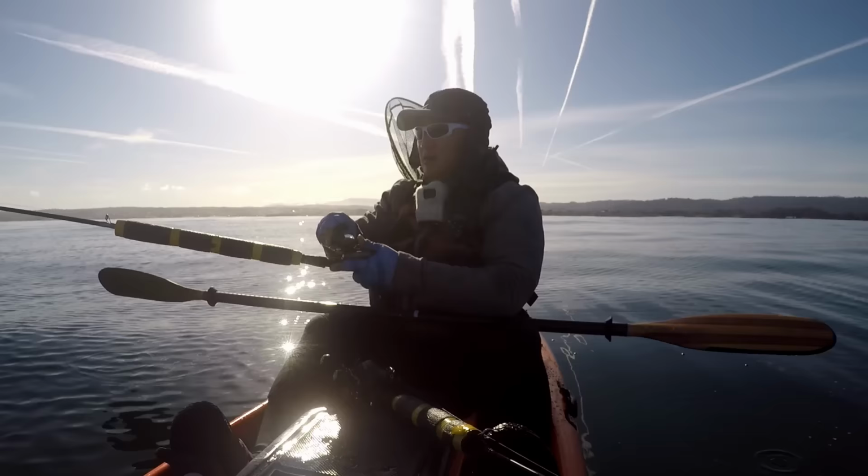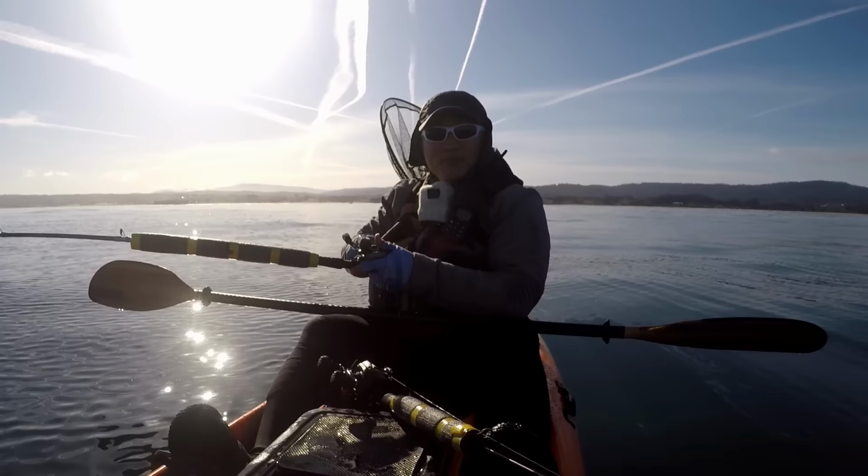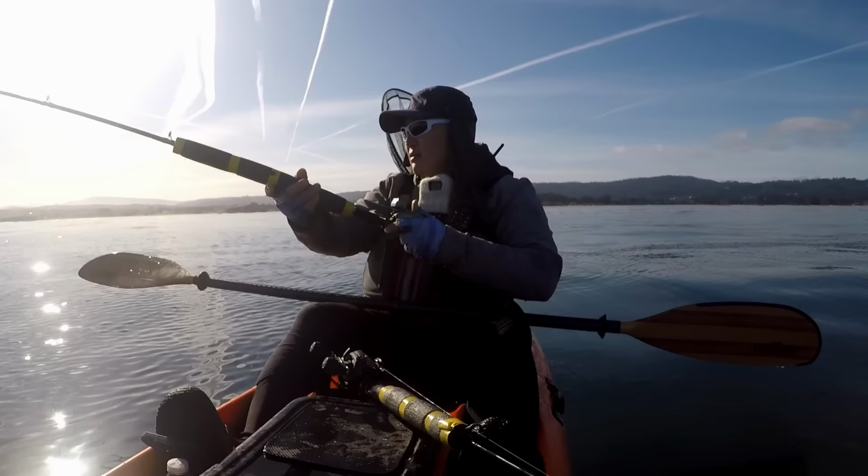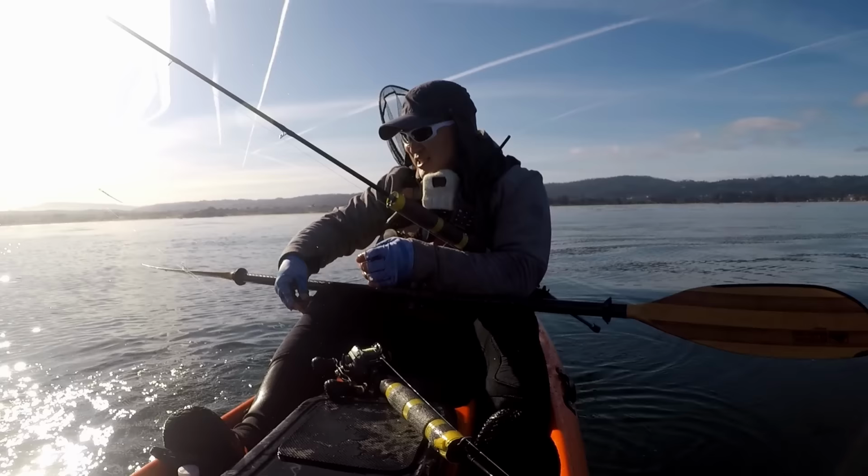Yep. So I thought it was a bait fish on the bottom, and then they're big, so initially I thought it was a rockfish, but it turns out it's a school of ocean rockfish on the bottom. Oh yeah, buddy. Oh, came off. He jumped out. Dang it.